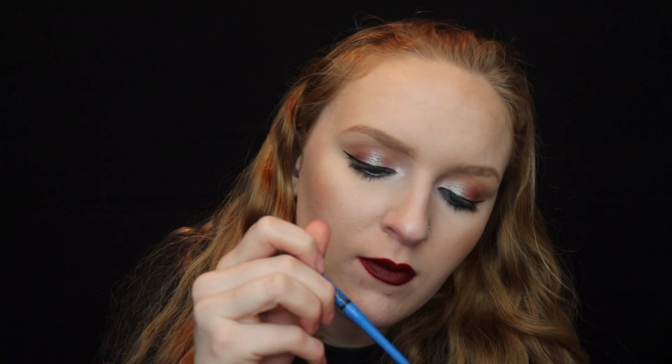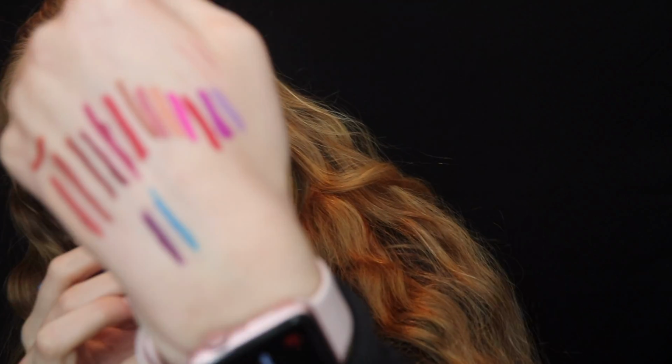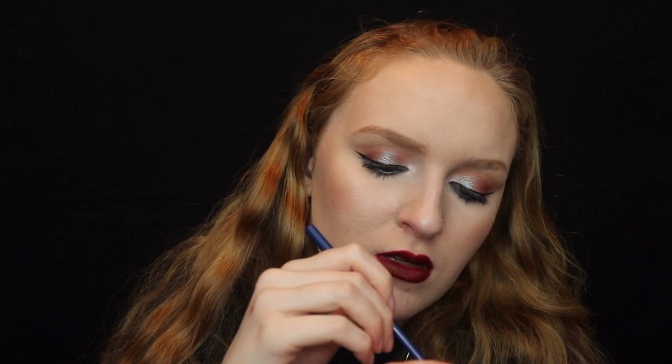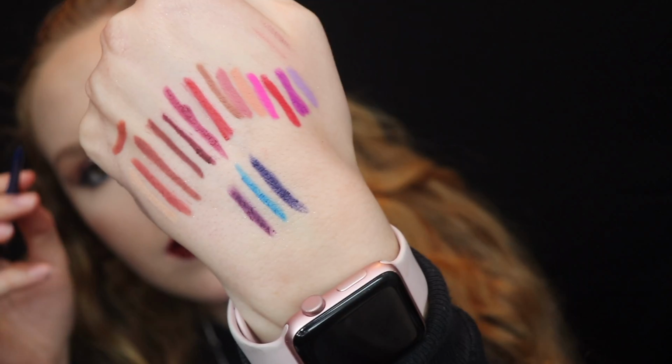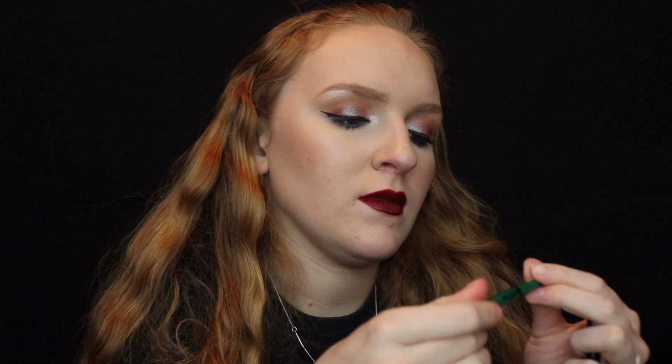We have Satellite, which is a bright blue. There we have it. Then Po, my sister's favorite lipstick shade. This one is a deep bluey purple. It's a very unique shade. And Lemmy, L-E-M-M-Y. Lemmy, Lemmy. It's a green.